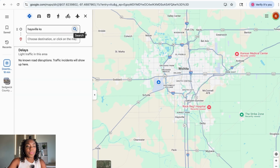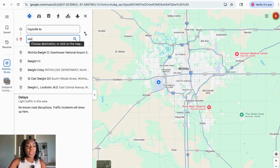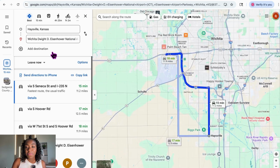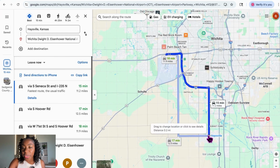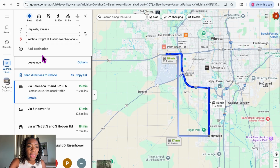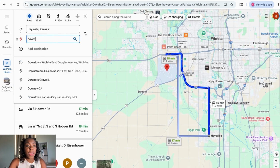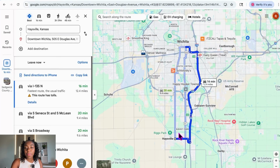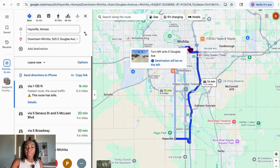Haysville to the airport. All right, so from Haysville to the airport, a 15-minute drive. So you're gonna go through town here, hop on 235, and then go north and get right to the airport. And then to downtown Wichita, we're looking at a 16-minute drive. So pretty much a straight shot. You're gonna hit 35 and then 135, and then that'll get you to downtown Wichita.